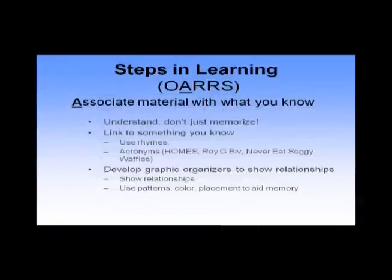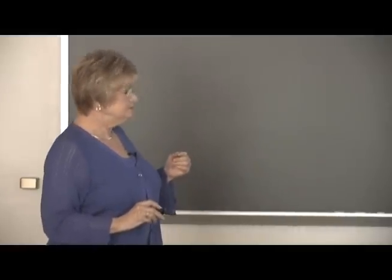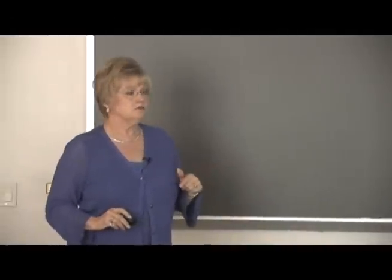Second step, associate with things that you know. It's so much easier to remember dates if you can connect it to something else that you know happened around that time. So you develop a timeline. It's easy to remember something if you can relate it to another class that you've already had. This helps you to understand the information, not just to memorize it. You're going to link it to something that you know.